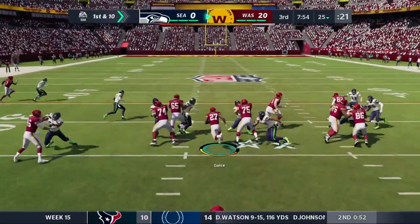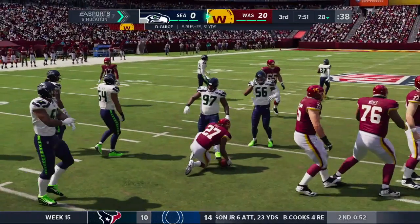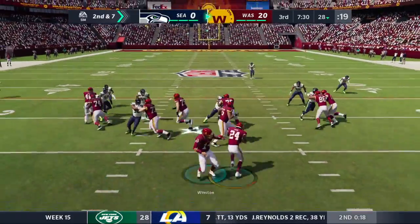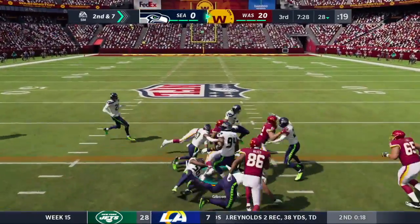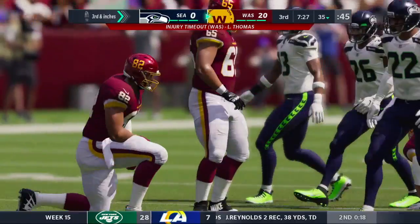They start the second half with a run by Geis. And he'll be upended at the 28. Second and 7 now from the 28. And he'll give it here to his running back. Able to shake free for about 7 up to the 35.